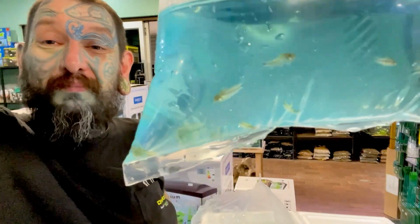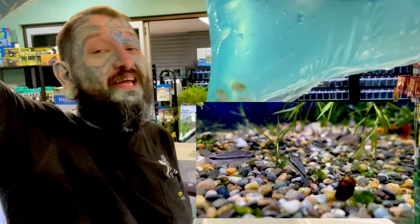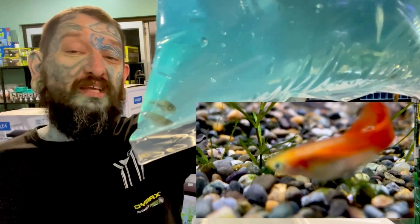More neon tetras. Second bag. Pygmy Corydoras, one of the smaller, easy to keep, easy to breed little Corydoras catfish. I've got a huge group of these at home. They lay eggs, the babies are tiny. If you don't have many other fish in your tank, a few babies will survive. One of the few easy to keep schooling Corydoras that swim mid-level as well. They'll max out at about 2.5, 3 centimeters or so. Very cool with their little stripe.